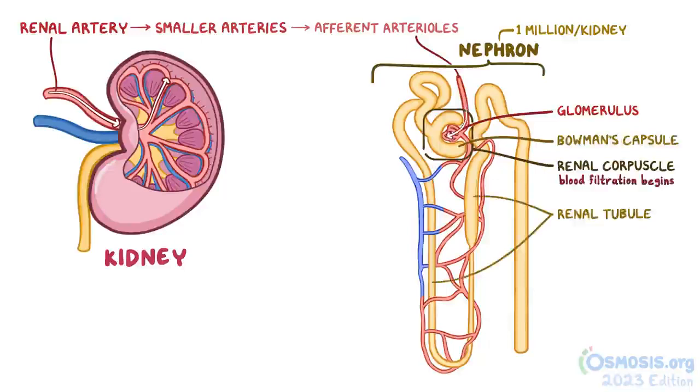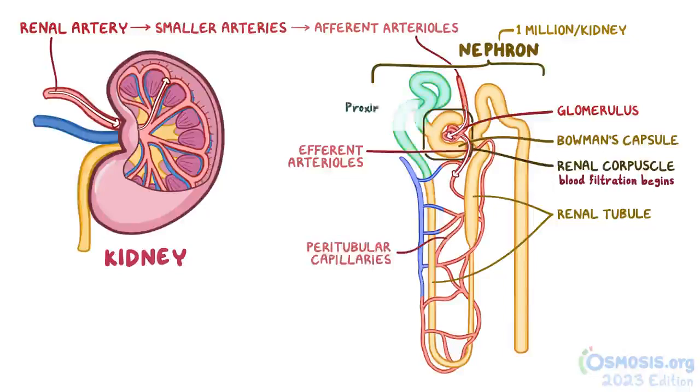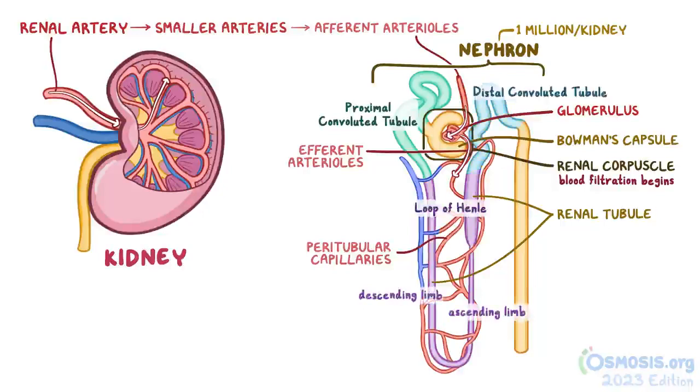Interestingly, once the blood leaves the glomerulus, it does not enter into venules. Instead, the glomerulus funnels blood into efferent arterioles, which divide into capillaries a second time. These capillaries are called peritubular capillaries, because they're arranged around the renal tubule. Now, the renal tubule is made up of a proximal convoluted tubule, the nephron loop, also known as the loop of Henle, which has an ascending and descending limb, and finally the distal convoluted tubule.